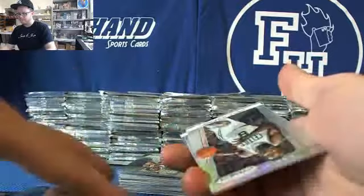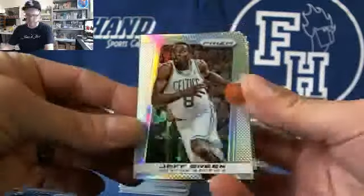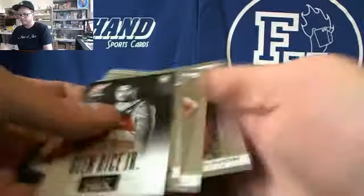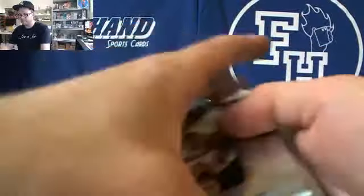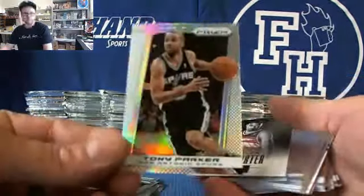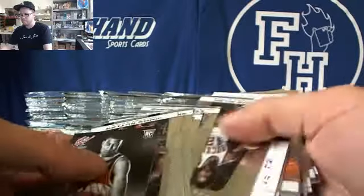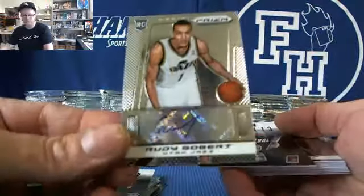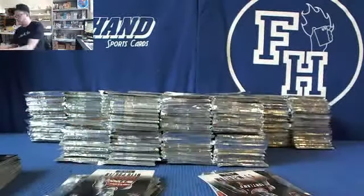We got our first Prizm card, Jeff Green, for the Celtics. Jeff Green. Rubio Brilliance. MCW rookie. Tony Parker Prizm card. Second Prizm for the Spurs. And our first autograph is Rudy Gobert for the Utah Jazz. Rudy Gobert.